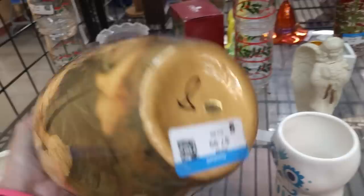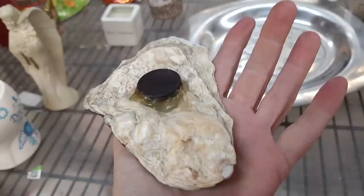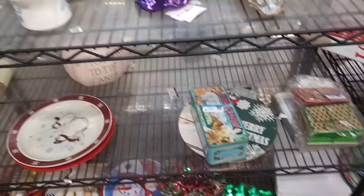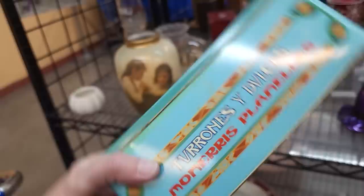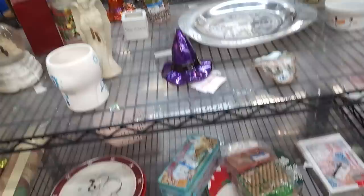Ooh, what is that? It's a magnet. Oh, it's not a very strong magnet. And for as heavy as the piece is, you need a really strong magnet. It's beautiful, hand-painted on a piece of a shell, but that magnet's just not strong enough to do much. What's that say? We got a shoplifter. Shoplifter. Oh boy.